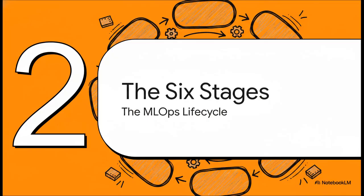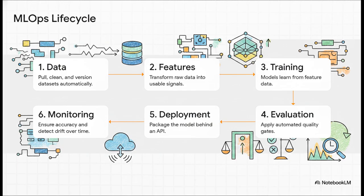Moving right along to section 2, the 6 stages. To prevent those terrifying silent failures, the industry relies on a continuous 6-stage loop. This is really the heartbeat of the MLOps lifecycle. It takes you all the way from raw data to a continuously monitored live system. It kicks off with data, pulling it, cleaning it, versioning it. Next up is features, where we transform that raw data into actual signals.